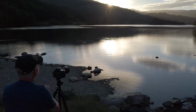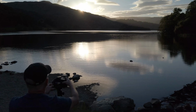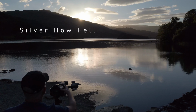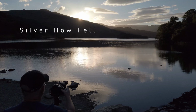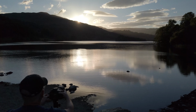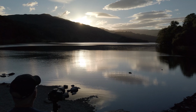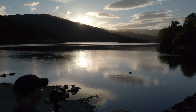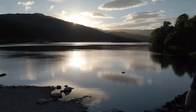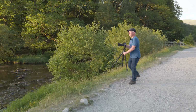And the sun's just going down behind the fell. So I've only just got it in time. I'll take another shot. It's going to dip any minute and we're going to be left with blue hour. And I so wanted to get a really nice sunset. And it's just disappearing. It's gone. Let me just move back here a bit really quickly. Helen's filming. If we come back here, you can see more of the sun.